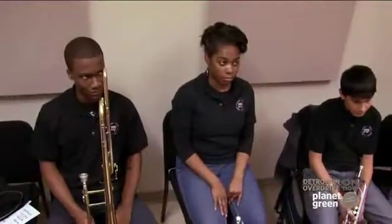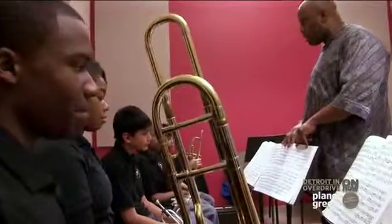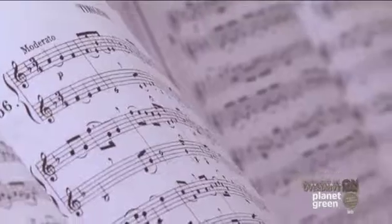All right, what is our time signature? 4-4. 4-4. What does that represent? 4 beats per measure. Oh, I can't hear you. 4 beats per measure, and the quarter note gets 1 beat.